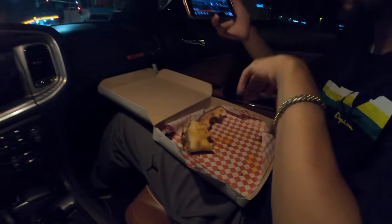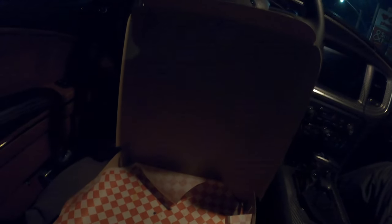Welcome back to Forza Horizon 5. And this is the after, y'all. Tore that up. My boy had 2 pieces, so he's still working on his. This one's donezo. About to go ahead and throw the box away. Give me some napkins, because I need some napkins. They ain't give us no napkins. Hell yeah. Let's throw this box away real quick.